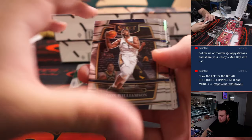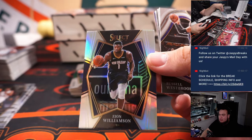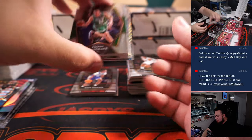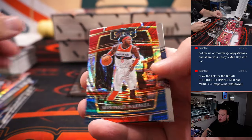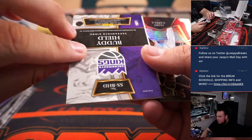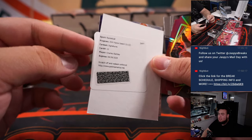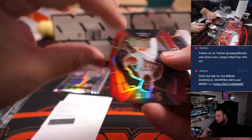Alright, here we go. Next box. Zion. We got Jamal Murray. Silver Marcus Smart. Montrezl Harrell. And a Buddy Hield. Whoa. What the hell? I don't think this was supposed to be here. Look at that. Damn things coming off. The redemption, the paper. That might have been stuck on accident, to be honest.